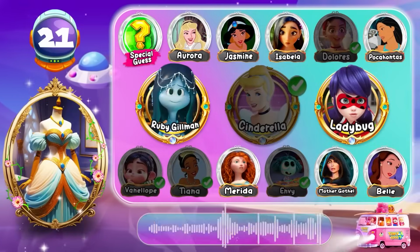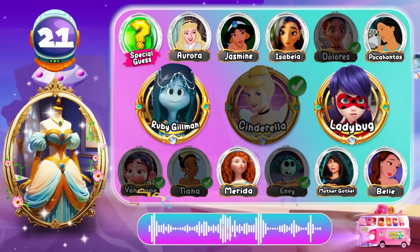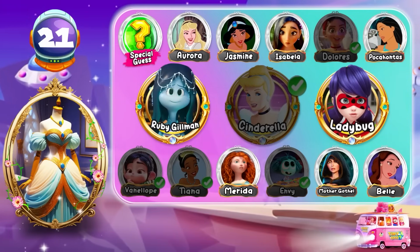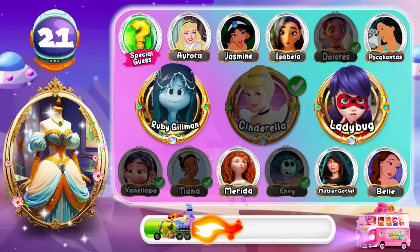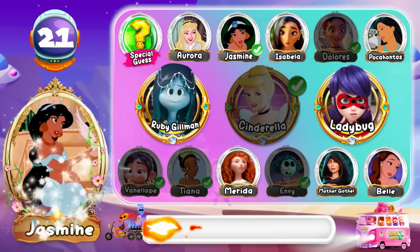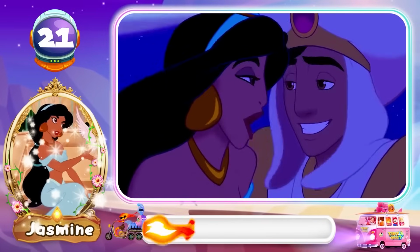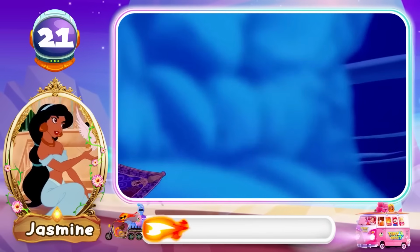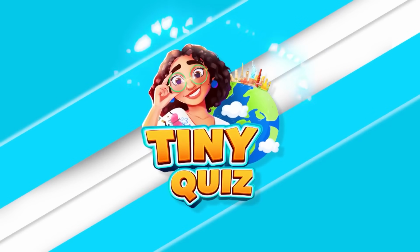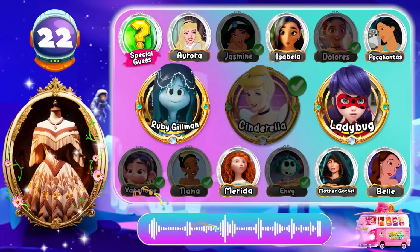Round 21. Can you guess who wears this dress? Oh, wow, that's Jasmine. Round 22. Whose outfit is this?